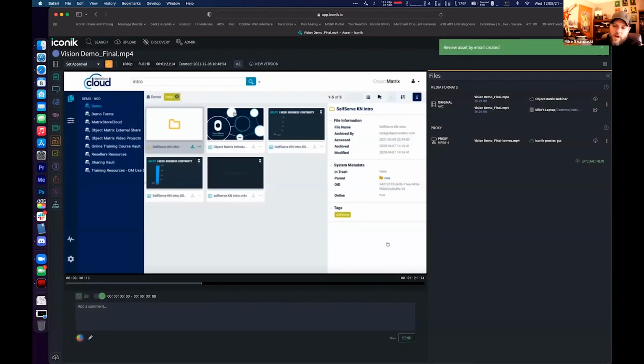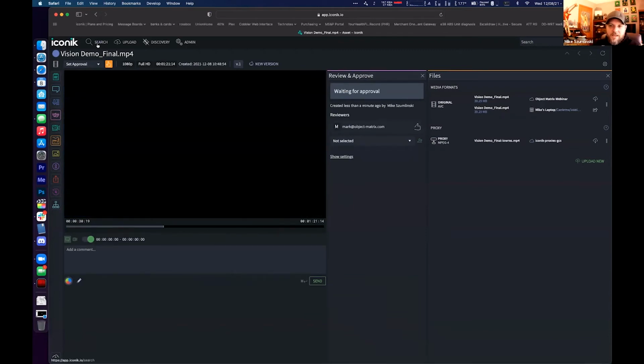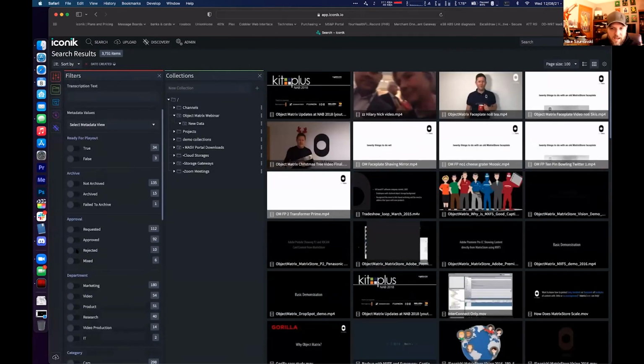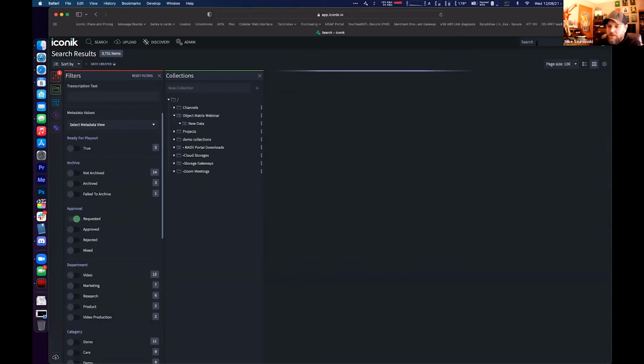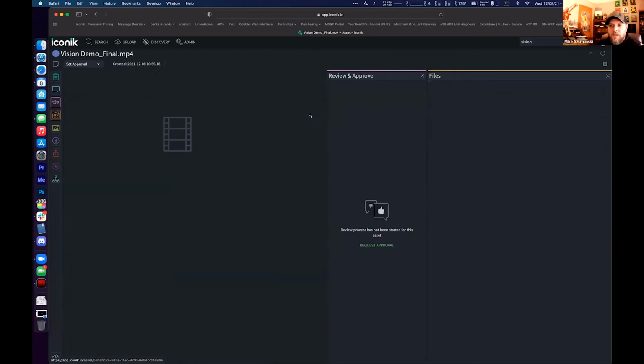This time, what happens is a share link will go out to Mark, but this will start a formal review process. And now I can see all of the people that have been invited into review on this, and I can see the status of this, meaning I can go search my entire system for everything that has an open requested approval and maybe has the word vision in it. And we can see now that very quickly I got back to that world where I'm seeing all of the content that has open reviews, and I can use that as a searchable metric and an automatable metric in the system as well.